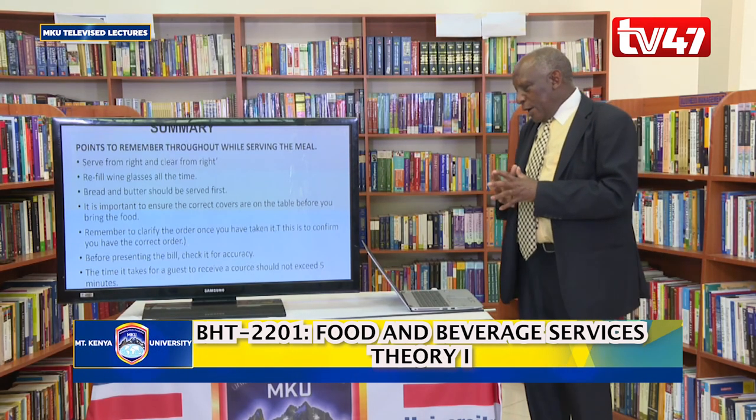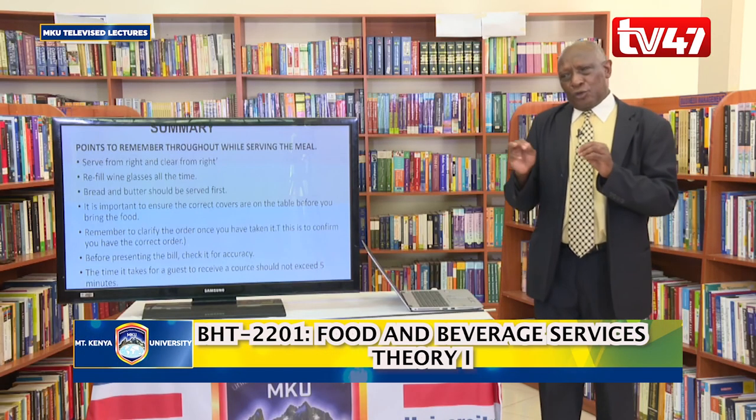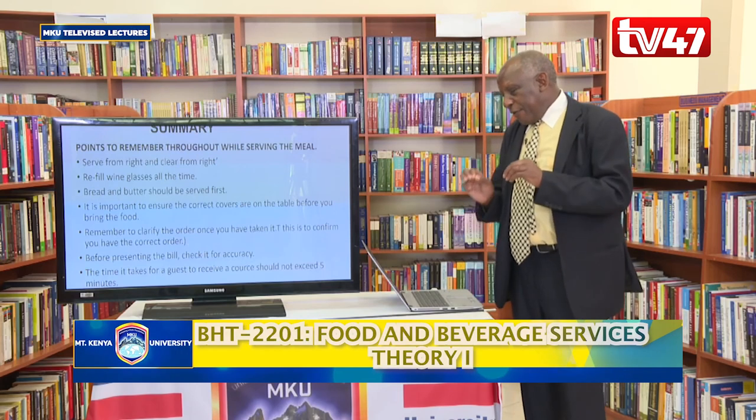Remember to clarify orders when you have taken them. Before you leave the table, stand there and establish eye contact with your guest. Then clarify the order so that you confirm you have exactly what each guest wants. That is very important. Now, you are giving the guest another chance if any one of them would like to change his or her mind. This is to confirm you have the correct order.